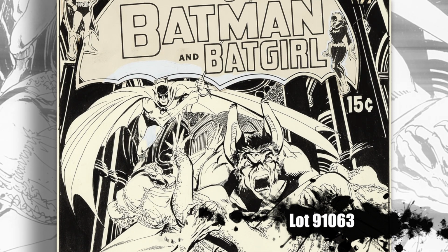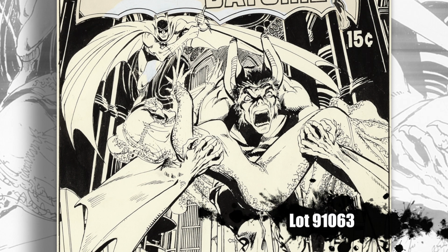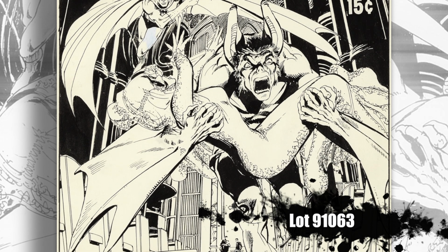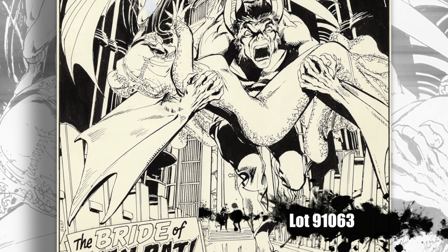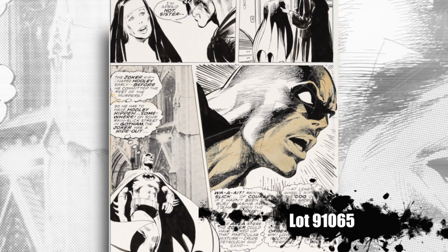Neal Adams was, of course, one of the masters from the 1970s, and this is Detective Comics number 407. It's Man-Bat, one of the earlier Man-Bat appearances, and a panel page by Adams.